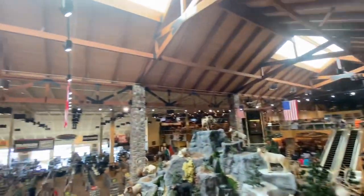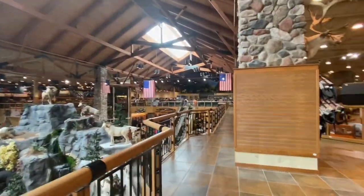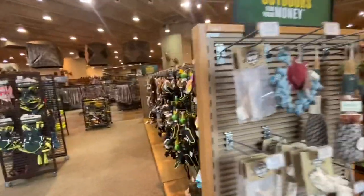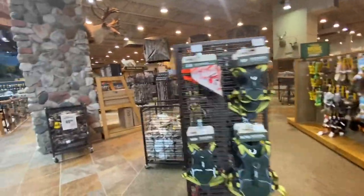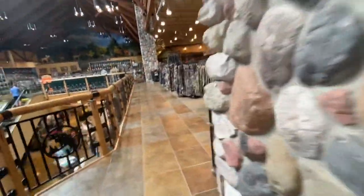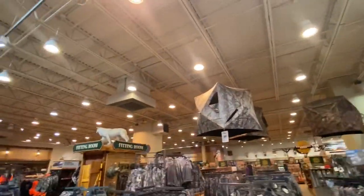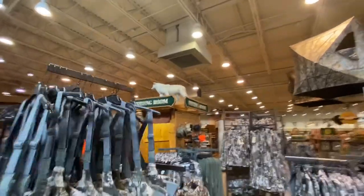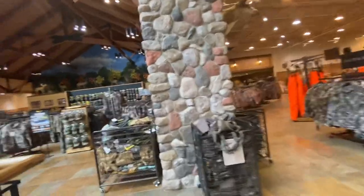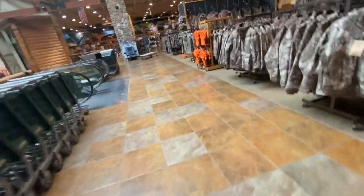Anything for outdoor, they have it here. The camping? Yeah, so now we're gonna go check out the camping area. So they have dog kennels here too, some dog beds for those hunting dogs, dog toys. So a lot of good stuff out in Cabela's. All the hunting gear, tents for hunting. Here's the outhouse. It's where you get fitted up for your gear. So now we're gonna go check out the camping section.